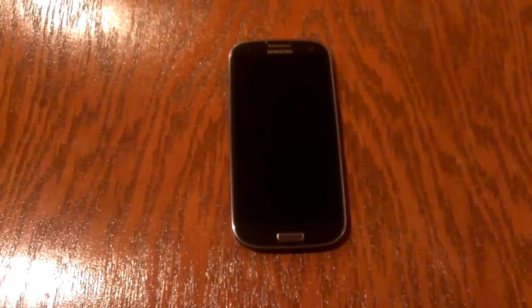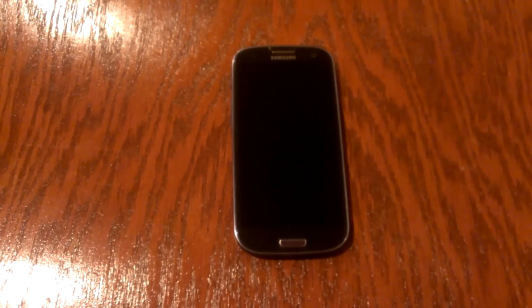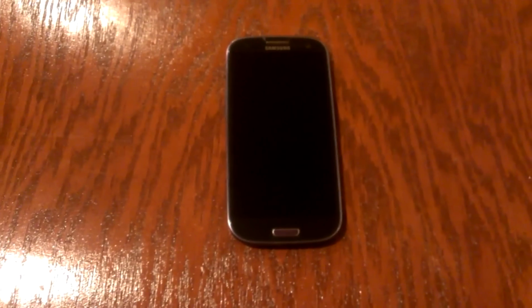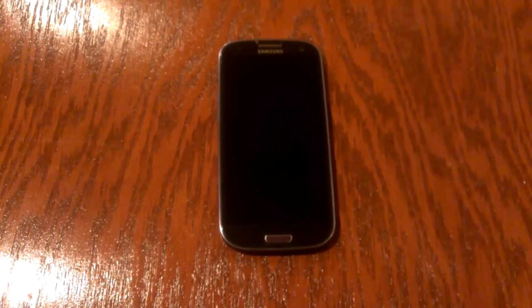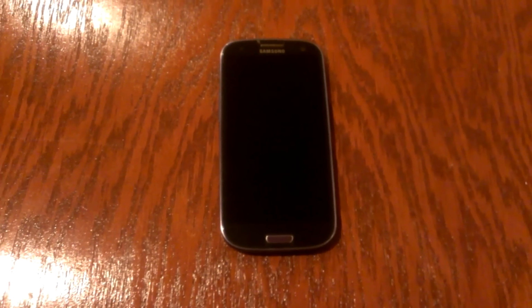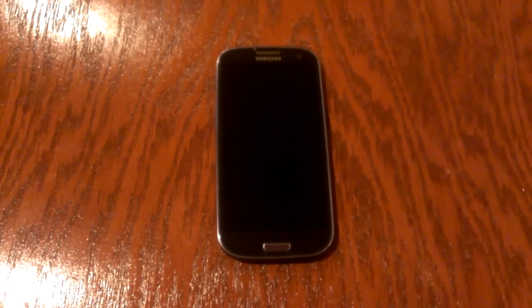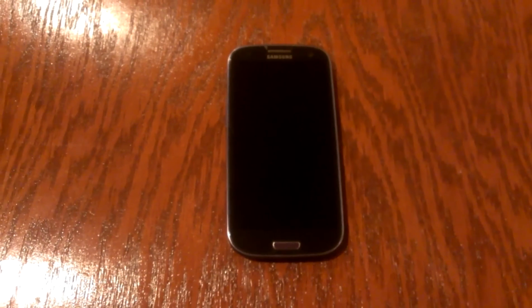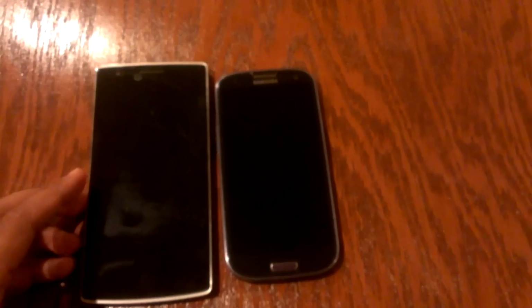It's got a removable battery, so you can put in a bigger battery if you want. It's got expandable storage, so if you ever feel that you're running out of room, you can always pop in another micro SD card in there. And just generally overall, I feel that it's always performed very well for me. And to be honest, I've never really felt the need to have another phone, at least just yet, until something special came along, and that's where the OnePlus One comes in.